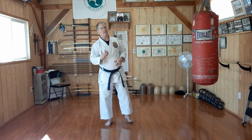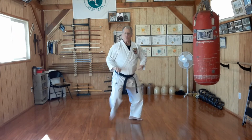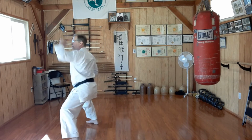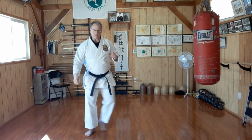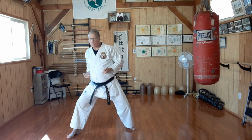In our Pinan Nidan, there are some additional strike follow-ups, which most other Pinan Nidan Okinawan systems don't have. After our Morotuke here, we do a double punch. After our low block, high block here, we add strikes. And even in Seidokan, there again, let me switch feet so you can see a different angle. From our high block, some come all the way back.